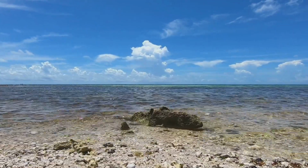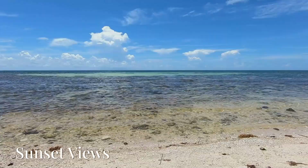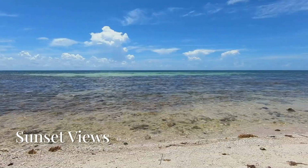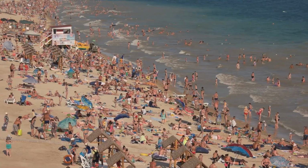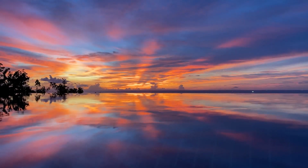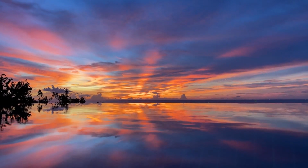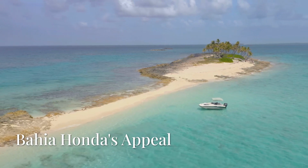As the sun begins to set, make sure to find a good vantage point on the old bridge or one of the beaches. The views are absolutely stunning and provide the perfect backdrop for your day's adventures. Watching the sunset over the ocean with vibrant oranges, pinks, and purples lighting up the sky is truly an unforgettable experience.